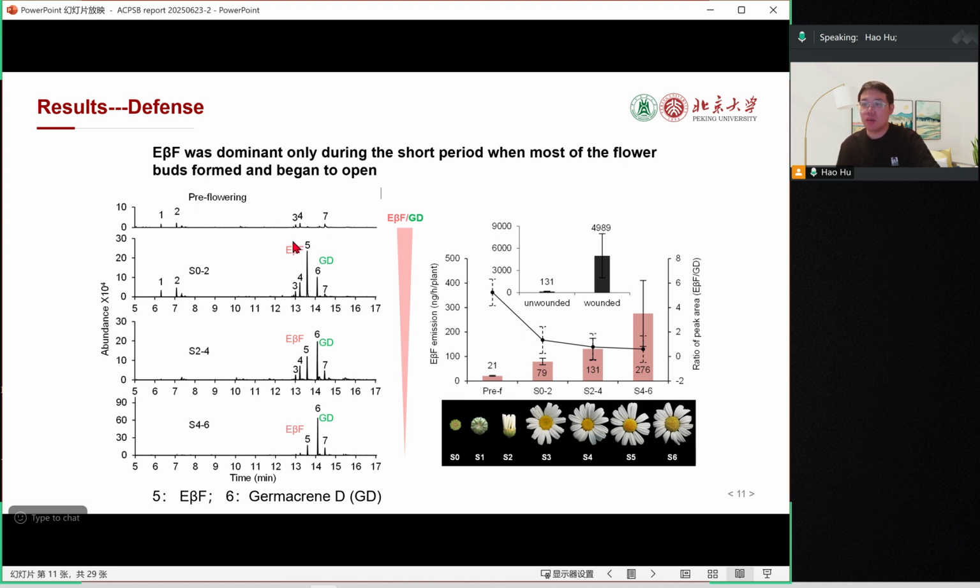And we also analyzed the volatiles at different flowering stages: pre-flowering and S0 to S2 early stage, S2 to S4 blooming stage, and S4 to S6 later stage. Another compound, germacrene D, or GD, was found in high amounts. Interestingly, the ratio of EBF to GD decreases as the flower matures. Previous studies suggest that GD can suppress the effect of EBF. Only when GD levels are low and the EBF is pure can it effectively attract beetles and repel aphids. So that's why we saw the most beetles at the early flowering stage.